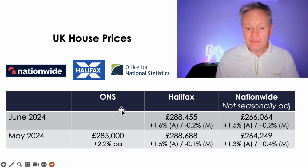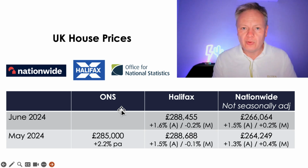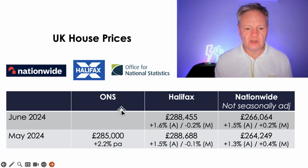On the monthly basis, I think this is really interesting. If you look at June especially, we can see Halifax is now saying it's down 0.2% on the month, but still 1.6% higher than a year ago. So really, I can't see how house prices are dropping significantly. I am worried that house prices are going up still, because we're talking about affordability. How on earth are they going up when there's pressure on the economy? And we'll come on to that shortly.